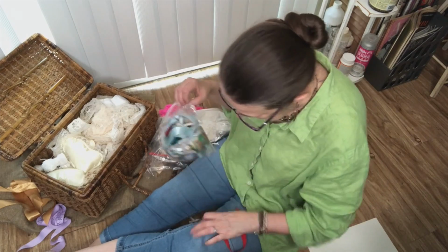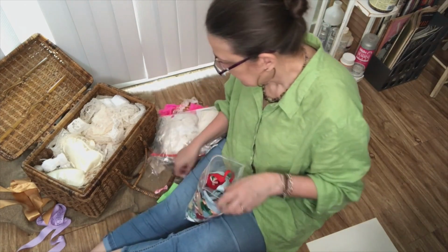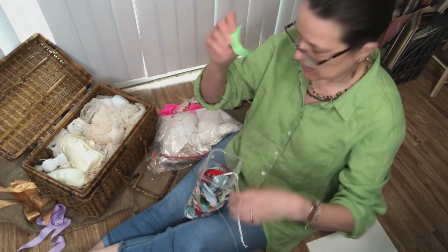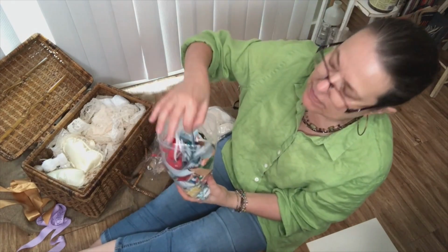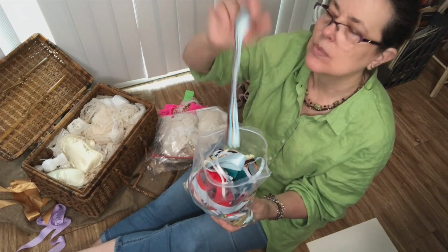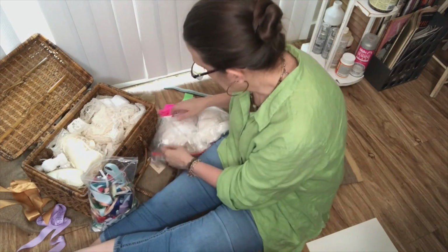Crappy ribbon. Oh, those are cute. And there's two of them. Sometimes I don't see why. What would I do? Oh, you know what I would do? Put that on a clown. So cute stuff. Actually have more of this ribbon. How weird is that? Put that with the other ribbon. Oh, I think it's all the same basket anyway.